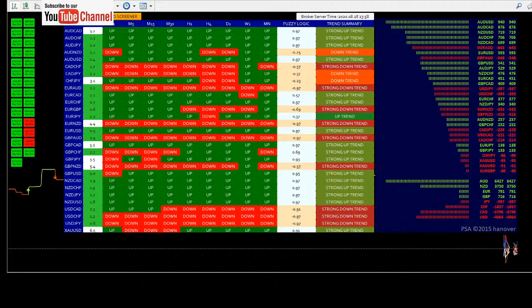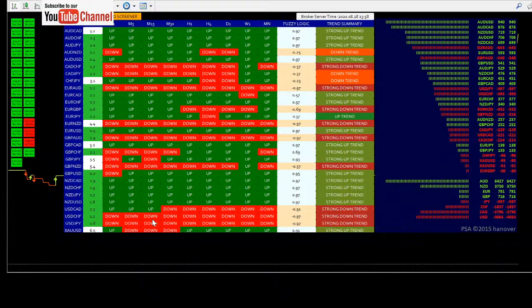Can you look at CAD JPY? Well, we can. I think I'm going to stay now and wait for EU. GU is not a breakout yet. It didn't break above. It's rejecting, so I'm going to focus on Euro USD.